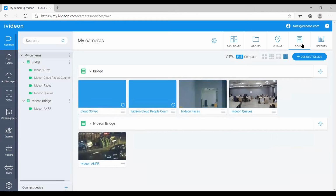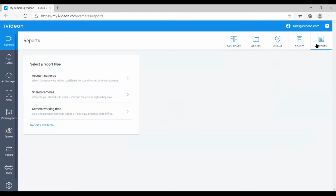Here we have all of our devices listed, and here we have the reports, which are relatively basic.